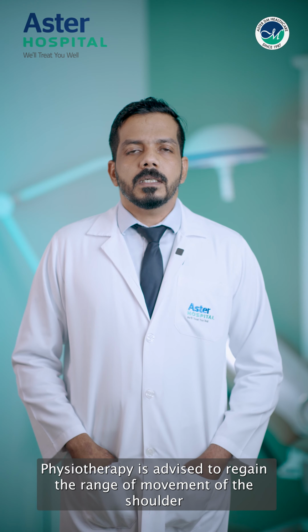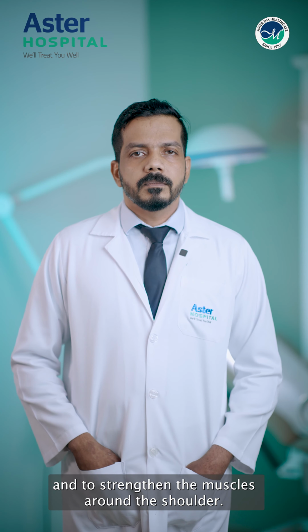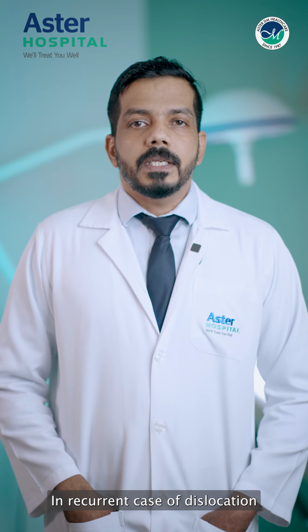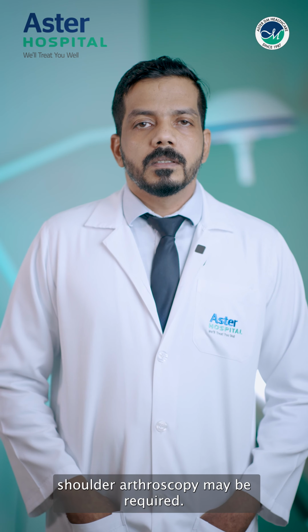Physiotherapy is to regain the range of movement of the shoulder and to strengthen the muscles around the shoulder. And you also may be advised to avoid certain movements which aggravate the symptoms. In recurrent cases of dislocation, shoulder arthroscopy may be required.